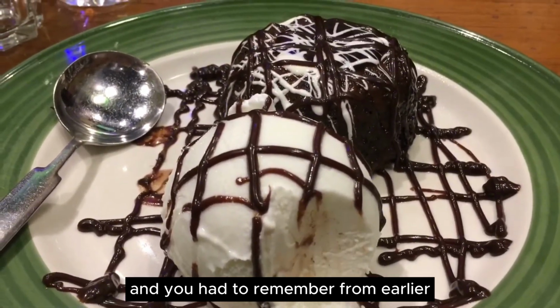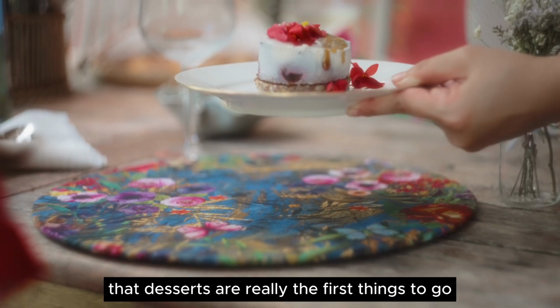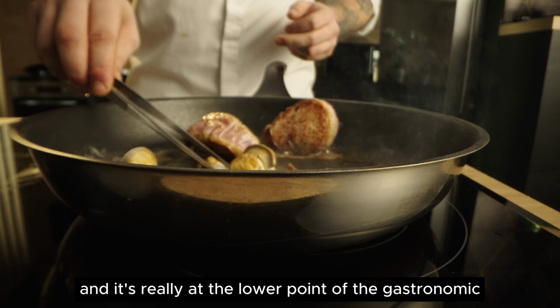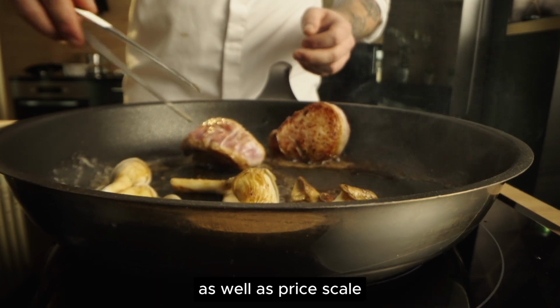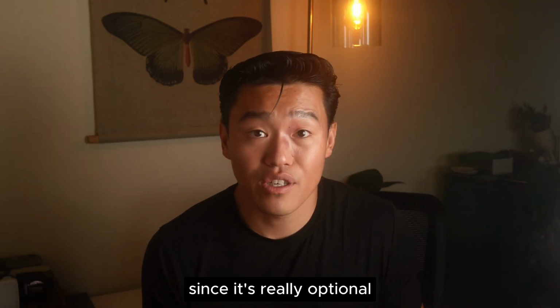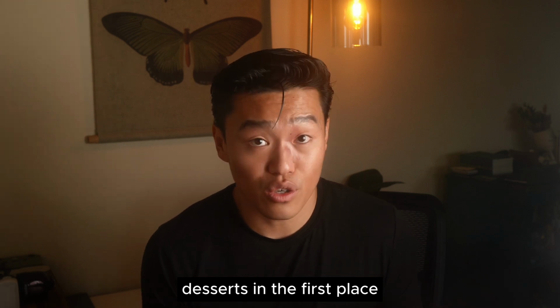And you have to remember from earlier that desserts are really the first things to go whenever we're talking about economic concerns or even dietary concerns. And it's really at the lower point of the gastronomic as well as price scale. And it's probably the course that's least missed since it's really optional and a lot of people don't even order desserts in the first place.